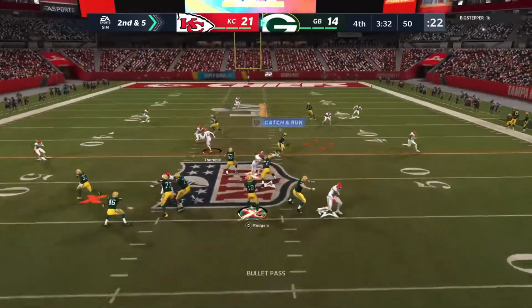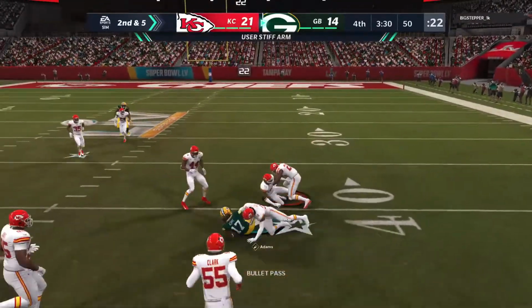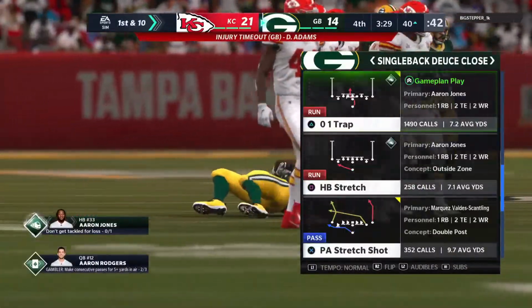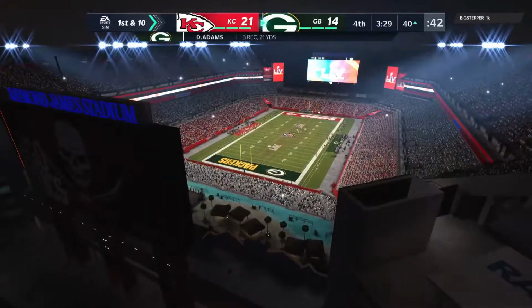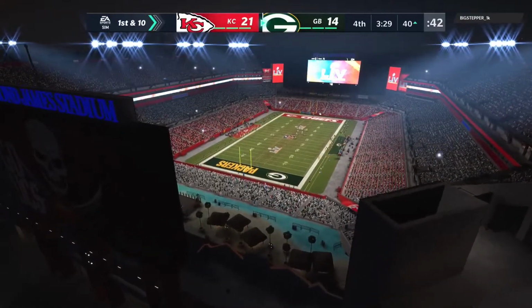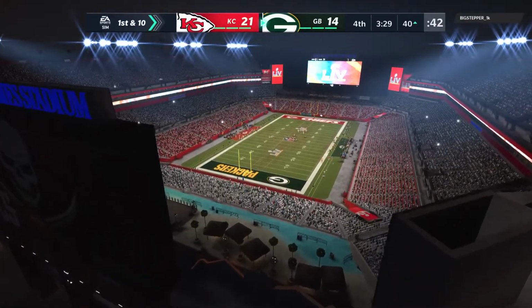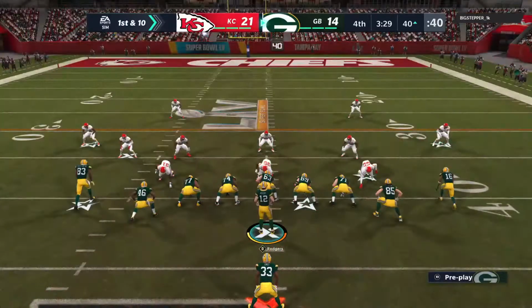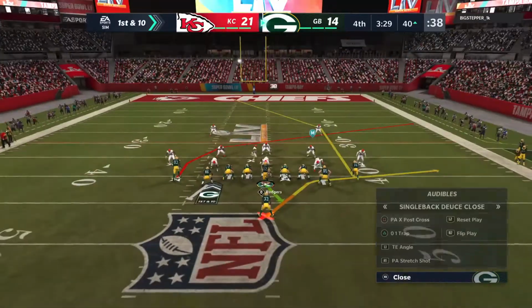From midfield, here's Rodgers. Firing quickly here, and that's complete. And he'll be brought down with a first down as the tackle's made at the Chiefs' 40. And now, hold on here, we've got an injury. Well, that's Devontae Adams, the wide receiver down on the ground here. While the training staff takes a peek, we'll take a break.